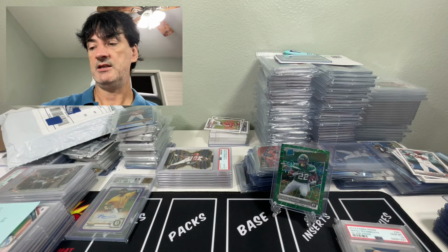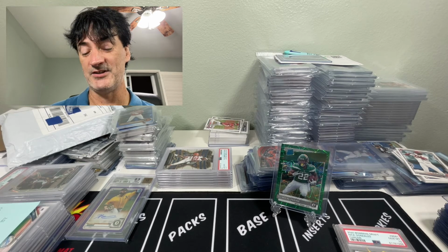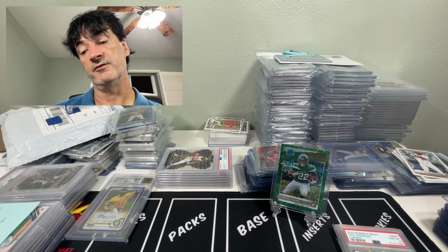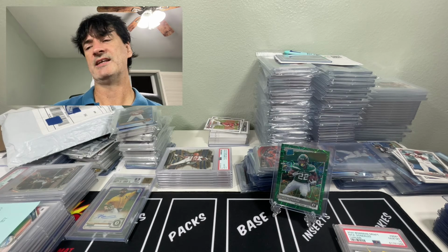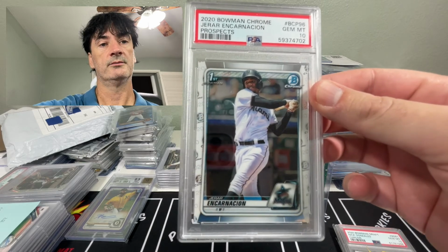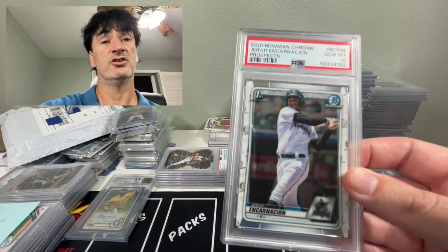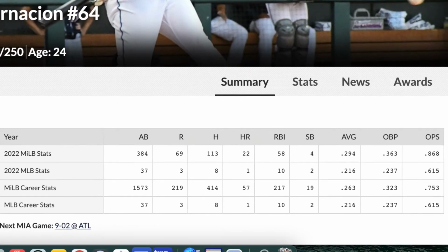So what we did here was, oh, we got another one. He brings a smile to my face, we'll just say that. Ended up getting 3 cards off of one seller for $37. And I always like to save the worst for last, or the best for last, I mean. Encarnacion here. This one I paid $14 for. Right fielder in the Marlins system is actually doing pretty good in AAA right now. So he's 24 years old. So maybe he's got a shot.